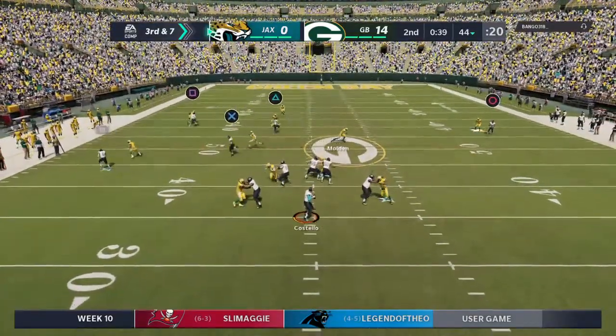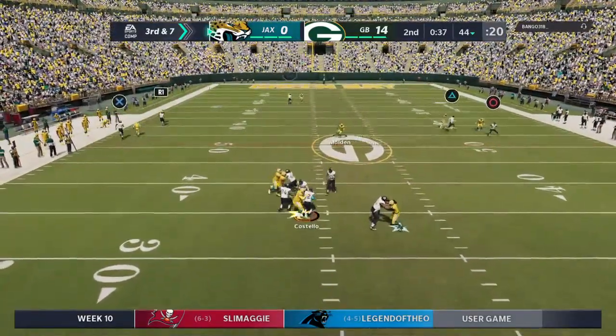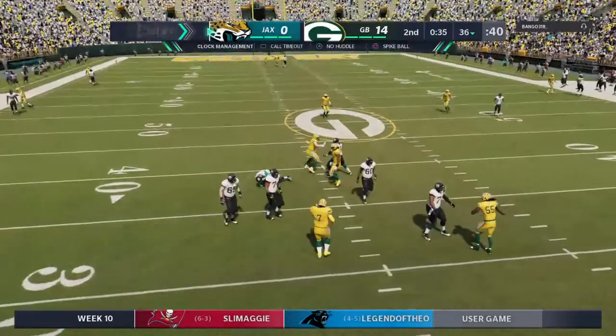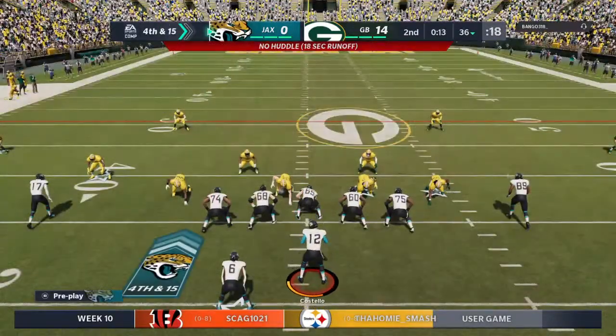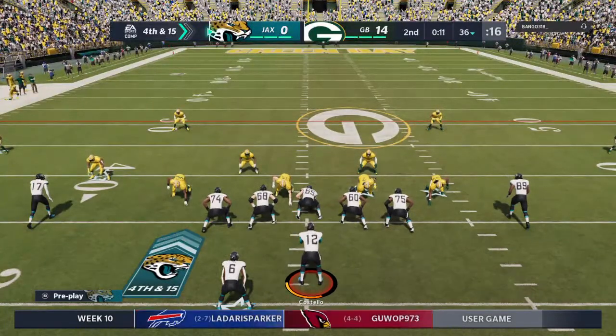On 3rd down, he'll drop to throw. In trouble, and he's taken down. Kenny Clark in there to get him, and that is sack number 6 now for him on the year. 4th down.